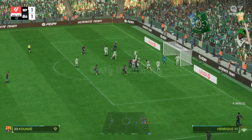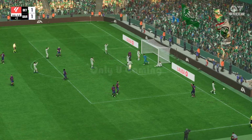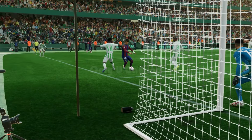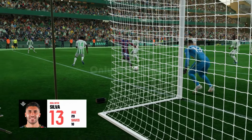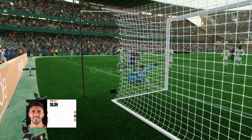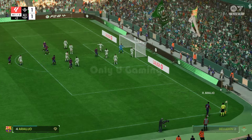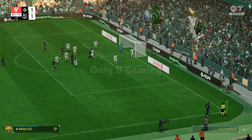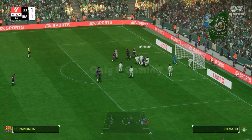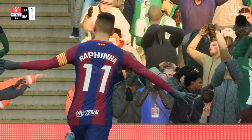Into the box it goes. And the defence ready for what was coming. And they go again with another corner. Here it comes. And it's there! What a moment to take the lead!